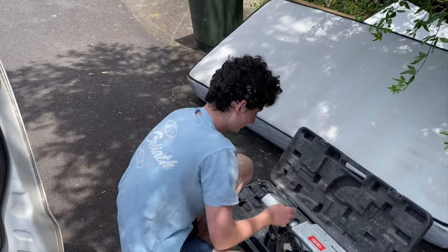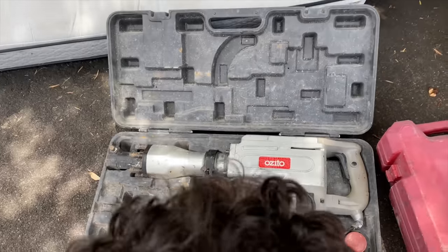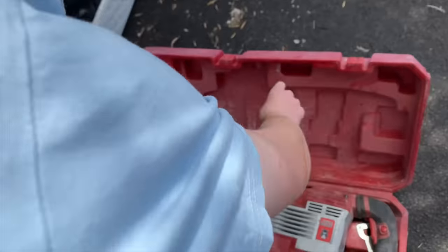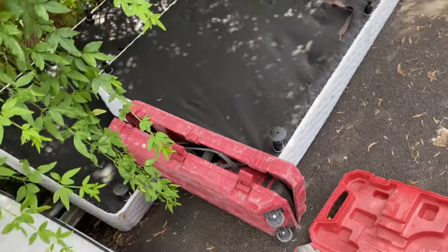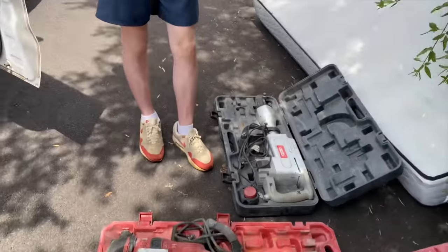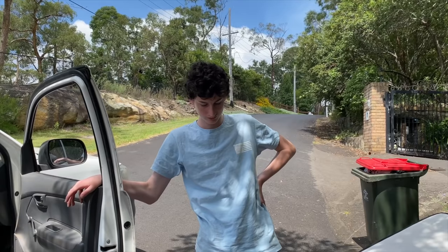Well, this is interesting. Josh, what have we found? Guys, what? Jackhammers? I don't know if these will work, guys, but these are jackhammers and there's three of them. If they work, I think they're about $200 or $300 at the shop, mate. They're the big ones. They're probably broken. Well, should we take a moment and test them?